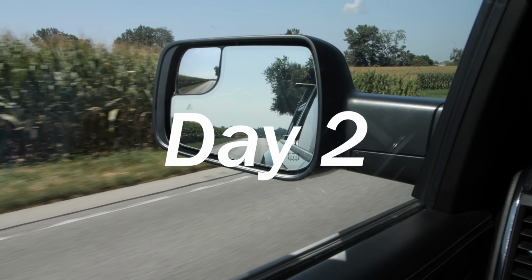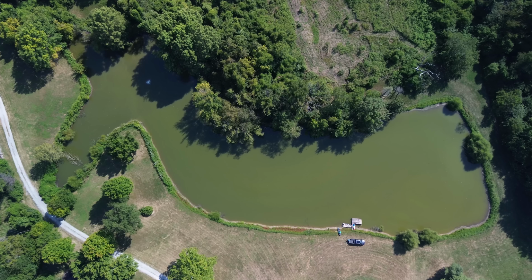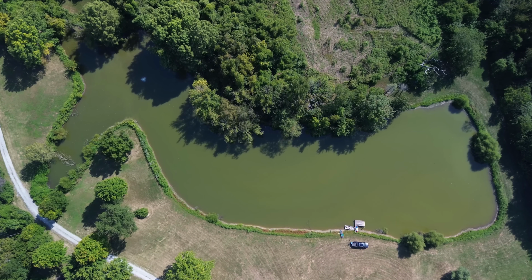Day one was by far one of the worst days of fishing that I have had in a very long time. So to turn things around, we are heading to the Pond of Giants. Hopefully we'll be able to catch a monster fish.